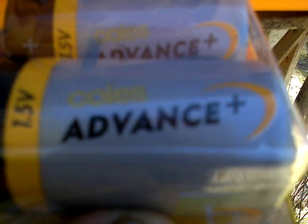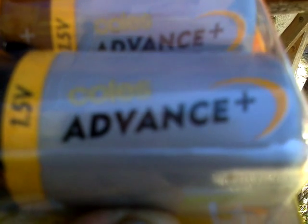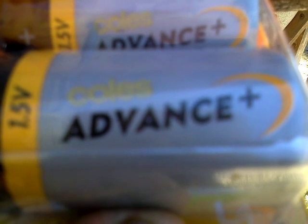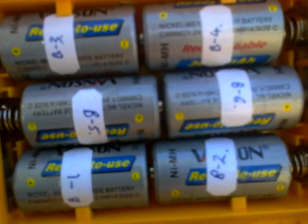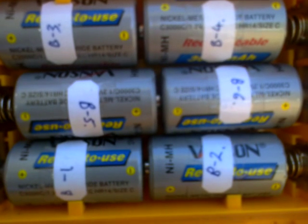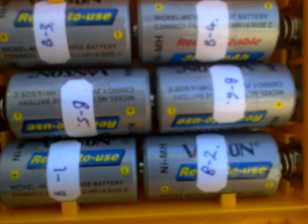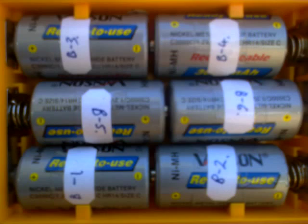$2.40 a day, and it was suggested to me via YouTube that I should have a go at the cheapest possible disposable batteries in the supermarket, which turned out to be these Advance Plus, which was $9 for a set of 6 of them, 3 times a month, which is only $27 a month, right? Less than half the price of the Duracells.